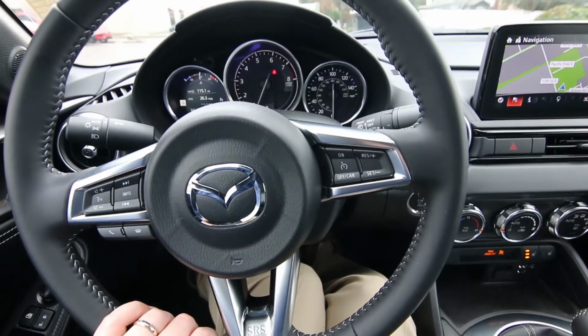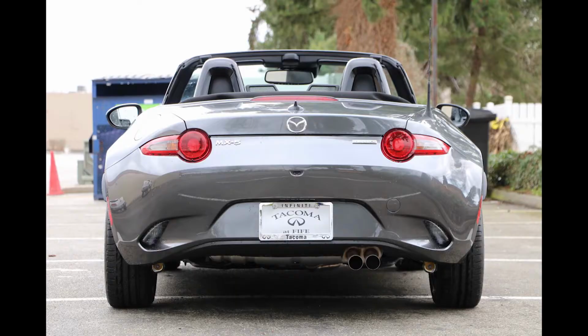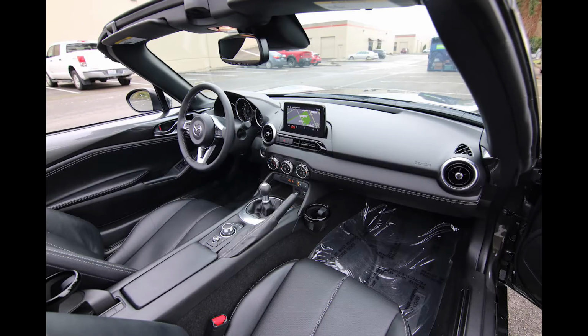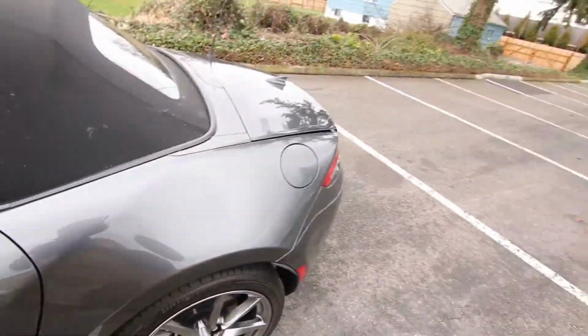Also, the Grand Touring gets a lot of features that come on the Club Sport model, including the limited slip differential, and I think there was one other thing that it got off the Club Sport as well. I think maybe the stiffer suspension. I'd have to double check on that one, but I knew it had received 2 items that were standard on the Club Sport that I don't think was always standard before on the Grand Touring.